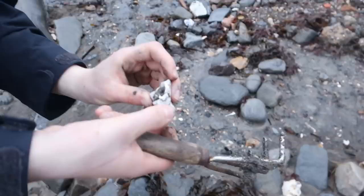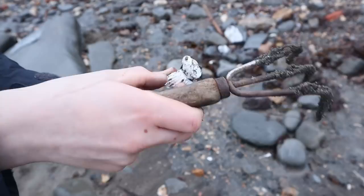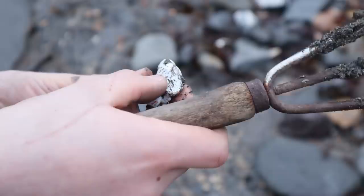Oh my gosh, as soon as there's a hint of a figurine somewhere though, that's all. Oh, oh yeah. She's in a little dress. Flowers. Oh, that's beautiful. Oh, yes, please. Thank you.